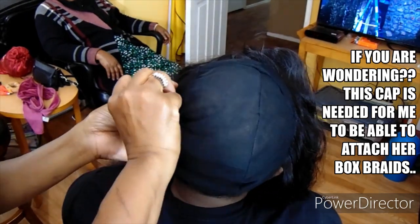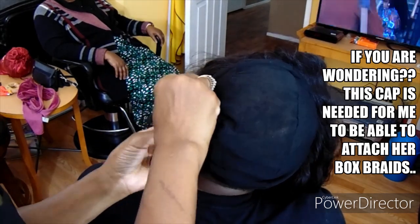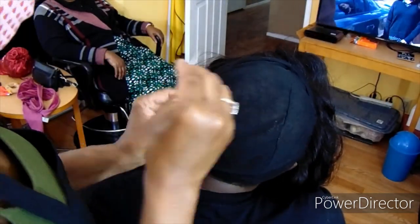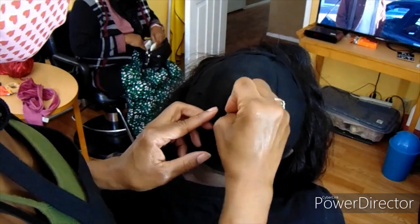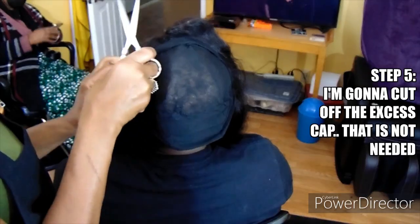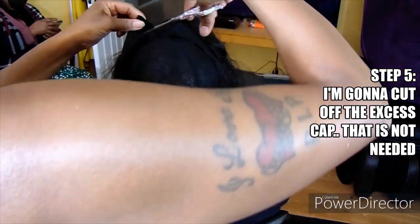Yes, if you're wondering what that cap is for, it is needed to attach those box braids. Again, very creative. You got to get creative, and that's exactly what I'm doing. Again, remember, ladies, keep in mind, this is the very first time that I've ever done a style like this on a client with this much hair loss. So please continue to watch as I go through step four and show you how I sew down this cap and how I sew the frontal to the wig cap. This is beautiful. This is brilliant, ladies. Keep watching, please.